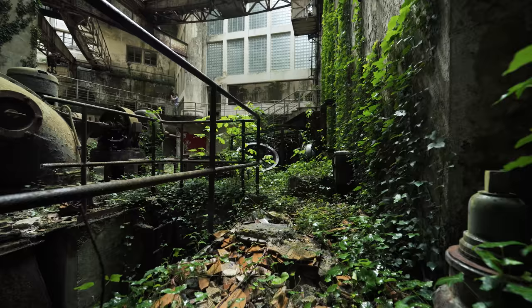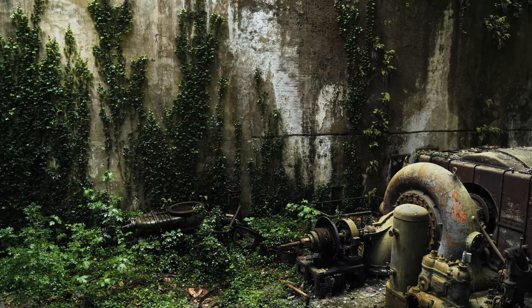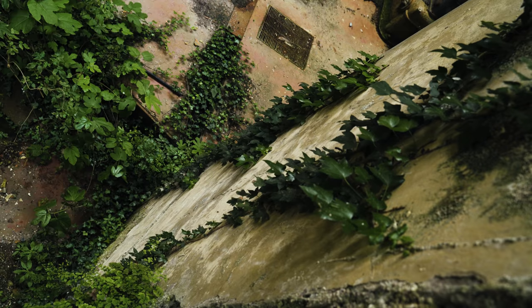Due to its past, this industrial area is contaminated and thus an environmental time bomb. And yet, surprisingly, it is no dead zone. Plants are growing where machines were operating decades ago. This used to be one of the most unnatural places you can think of. And only 50 years later, it basically became nature itself.